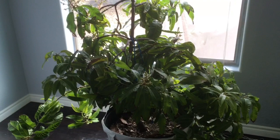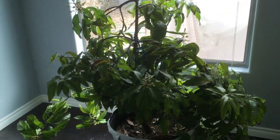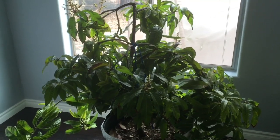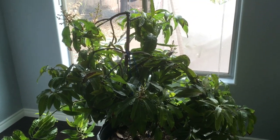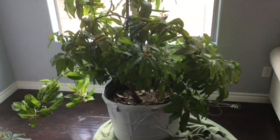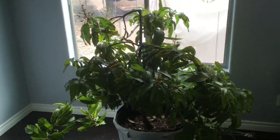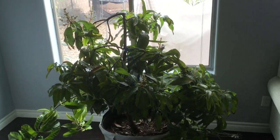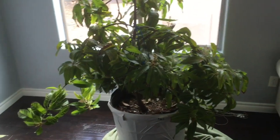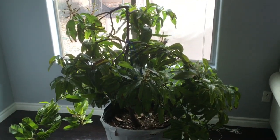So grafted mangoes in my climate in zone 9B, outside of the tropics, tend to stay on the smaller side. I don't see very many really large mango trees in my area. So really any mango you can grow in a container here in my climate, in a climate that's cooler than the tropics. But still probably a good idea to stick with the dwarf, semi-dwarf, condo types of mangoes.